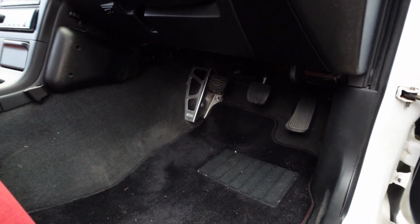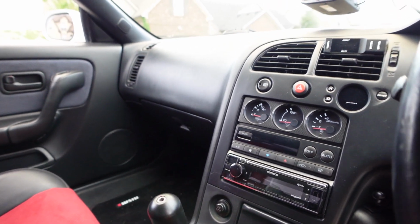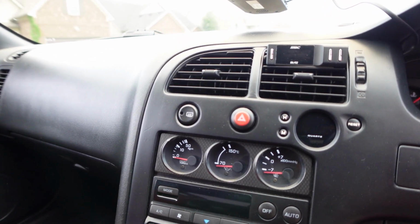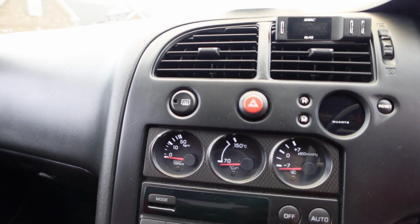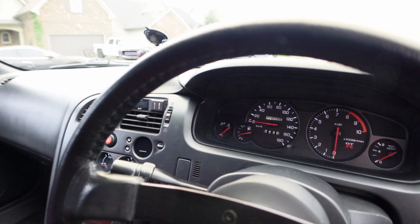And finally, man, what do you love about this car? Everything. The car is perfect, needs nothing. It's a joy to drive. I love the car. I take it out every chance I can. What do you say? It's a GTR. It's a GTR.